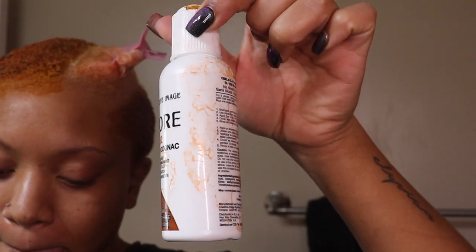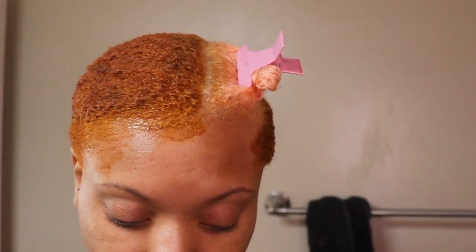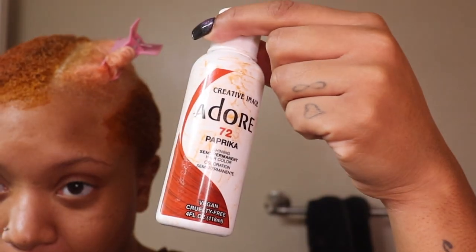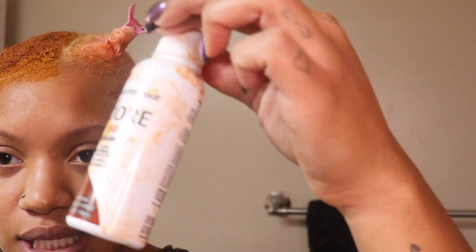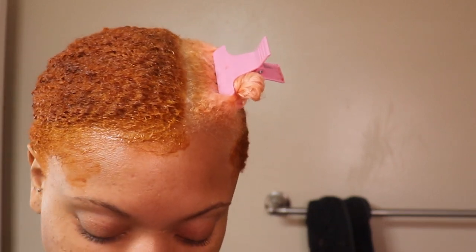After that, I used maybe about 3/4 the amount that I used of the ginger, so it's quite a bit of the French cognac in there as well. But I did a dash of the paprika, literally like a dime size amount. And then for cinnamon, I used maybe a little more than a dime size amount. No type of red in those colors to me, so the paprika kind of adds a little bit of the red to make it a little bit more spicy, you know what I mean? I don't know if that makes sense, but somebody got it. You know what I mean? Mix it to your liking.